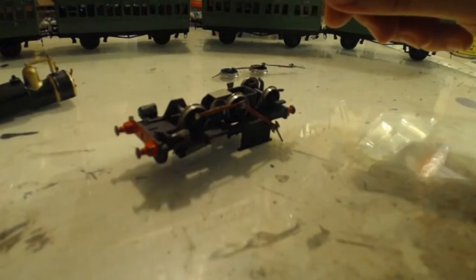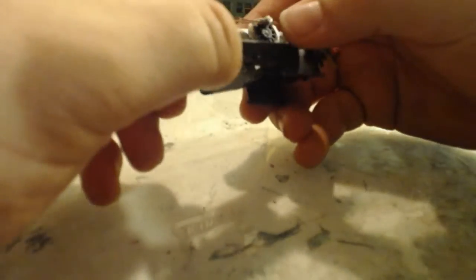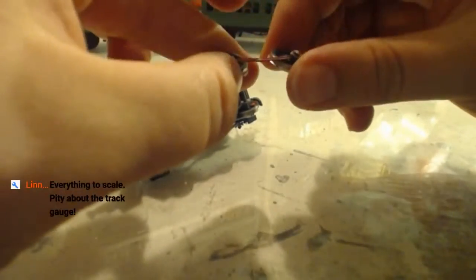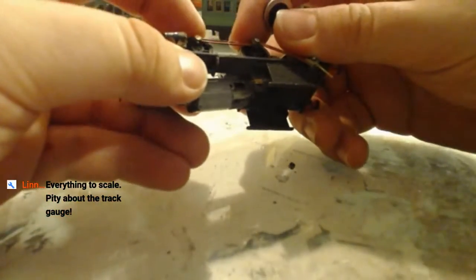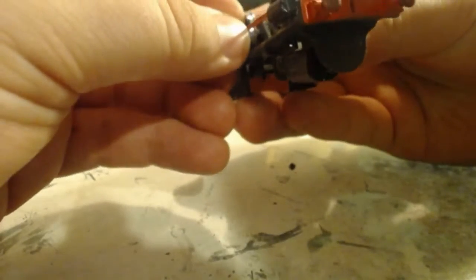That sits down properly across both of them, it must be straight. Everything to scale, indeed. And as I say, Javier did a beautiful job of everything to scale. But unfortunately it is just one of those things.